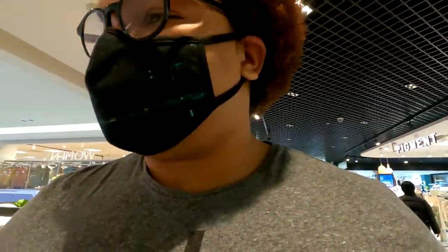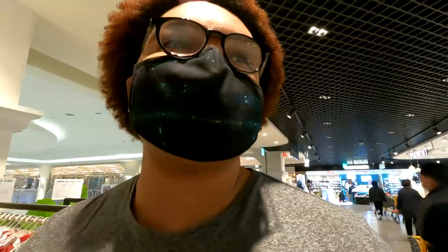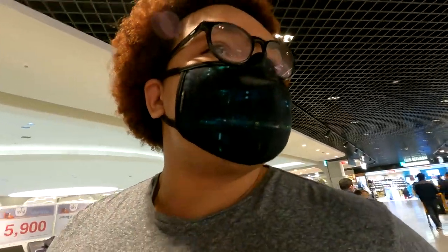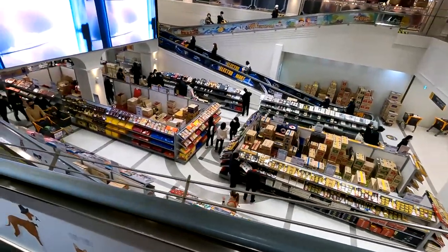But basically, the top floor is like shopping, clothes, and stuff. And you can get some pots and pans and stuff like that. And then the bottom is mainly groceries and things of that nature. We're going down the escalator, down to the main floor.